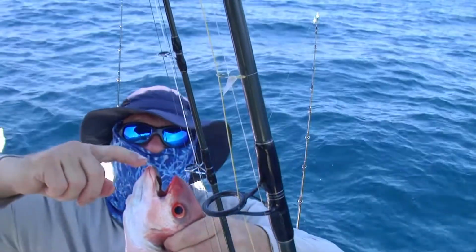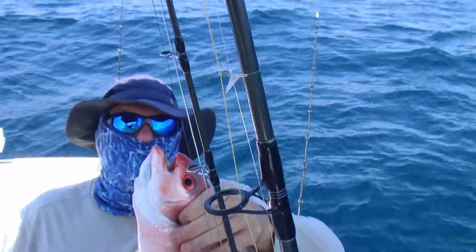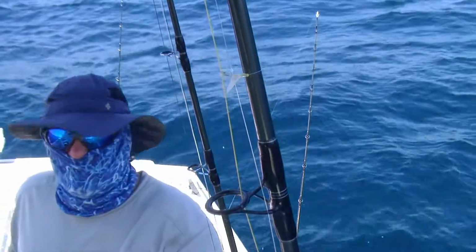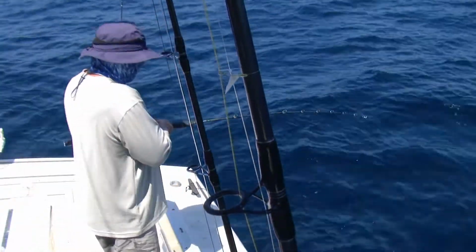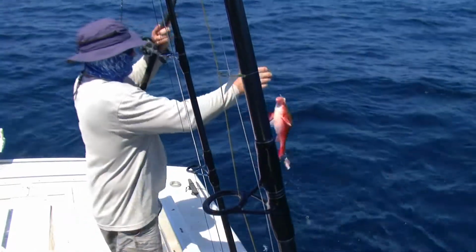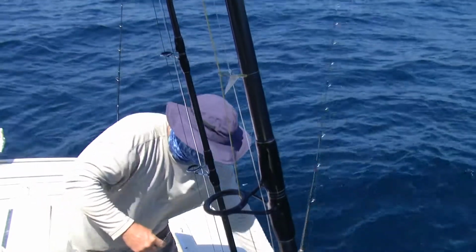They've got mouths like this. See how it's got like a messed up lip? I don't know what's up with that, but a lot of the big ones are like that. Real fish.